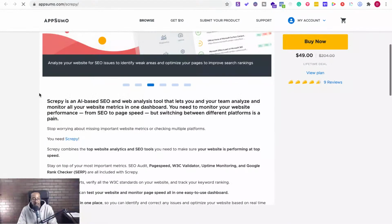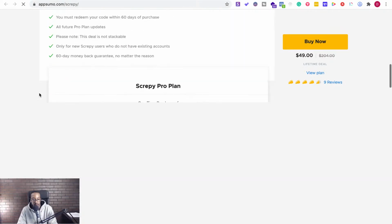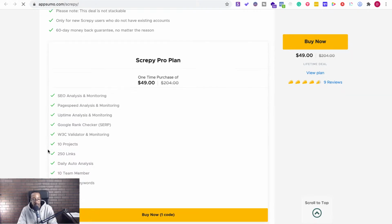SEO analysis. I feel like this is similar to something else I bought. SEO analysis and monitoring, page speed. Wasn't there another AppSumo tool with the word SERP in it? I feel like it was something. I can't find it right now. I'll find it in my account. 10 projects, 250 links. Daily auto analysis.